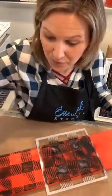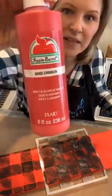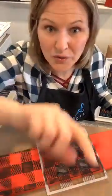Dana says crimson is a great shade. That red is very pretty. This red is just crimson from Apple Barrel, and it's just one really thin coat over the wood.